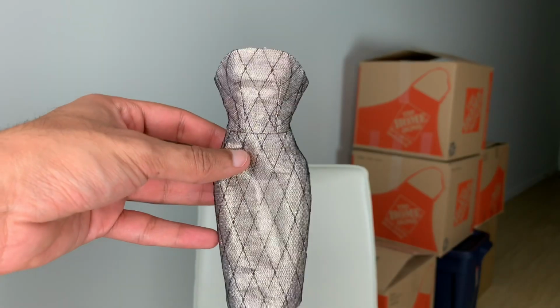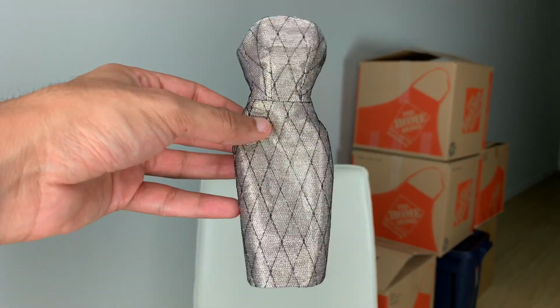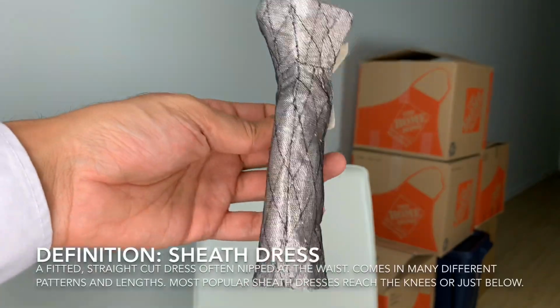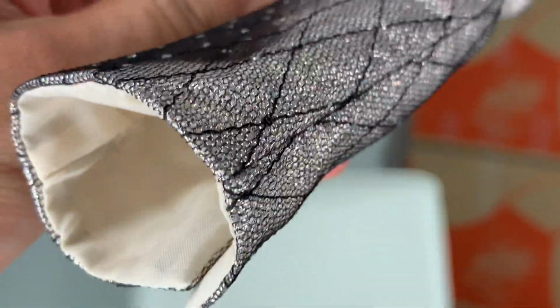Here is Poppy's sweet little dress. It's a fitted, strapless little sheath dress here. I really, really love the fabric composition, I have to say. My goodness, it looks almost like a layered fabric. It looks like there's like a netting. Oh yes, indeed it is.